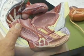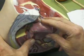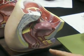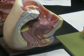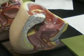Note that there's 3 separate openings in the female reproductive tract, only 2 in the male. Y'all have a little problem, however, because you open up real close to the urethral orifice and the anal orifice. Makes contamination a problem. Is that it?